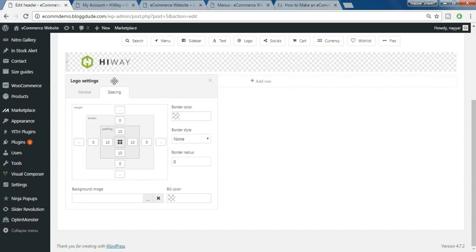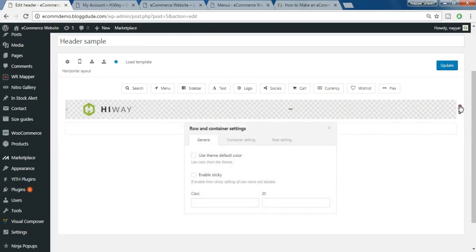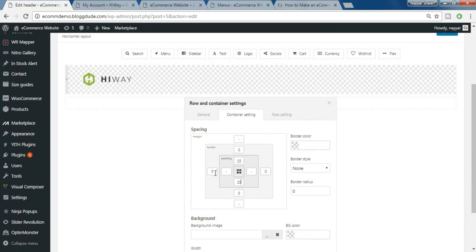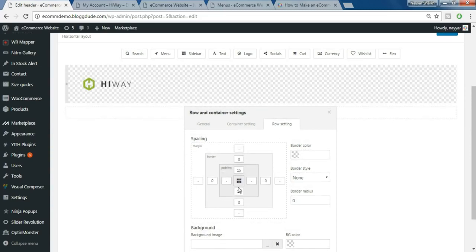Okay, go to spacing. Right padding should be 15 pixel. Fine. Rest all will be 10 pixels. That's fine. Now we have to change some settings, a container settings. So click over here. In the container setting, padding top and bottom should be 15 pixels, and left and right border should be 0 pixel. Make sure. And in the row setting, padding top and bottom should be 15 pixels. Fine. And all the border should be 0 pixel.